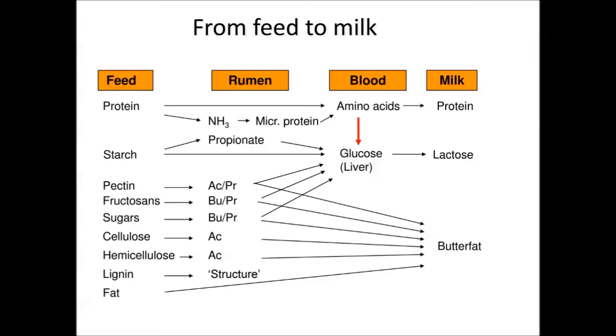Starch in the diet, some of it's bypass starch, which is made into glucose in the small intestine. Some of it, or most of it, is converted to propionate in the rumen, and that then goes to glucose in the liver. And as Liam just said, glucose is of major importance in the dairy cow, because it's what lactose is synthesized from, and lactose is the main osmotic component of milk. So the more lactose you produce, the more milk you produce. And because of the high demand for glucose, there is also this pathway of using amino acids as a glucose source as well.